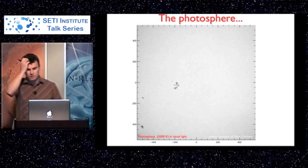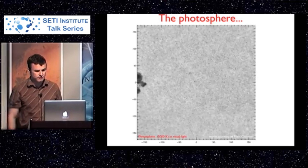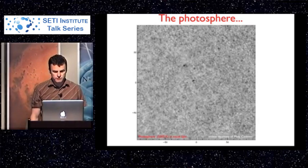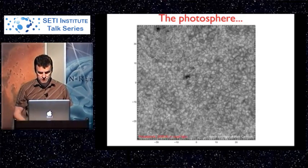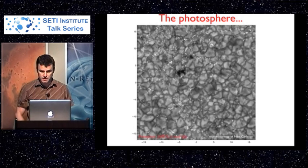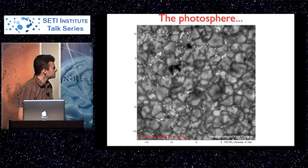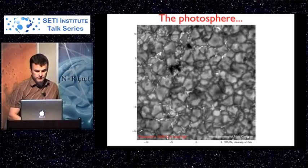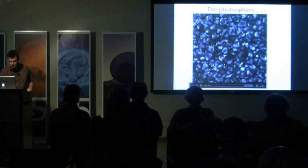So what does the photosphere look like? That was a wiggly line plot. Now we can zoom in from full disk all the way to the smallest details that we've been able to resolve, in this case with a ground-based telescope in the Canary Islands. And what you can see is that there's a lot of, I'll try to use my mouse so people don't feel excluded on the right side of the auditorium.